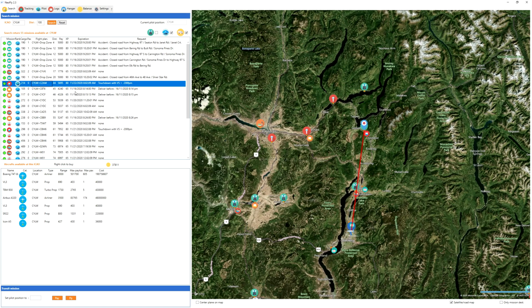Anyway, here we go. NeoFly. 2.3 is the version we're up to, and there's two key features that have been added in the latest update. The first one is fuel cost, in fact. So you now are going to get charged for fuel.